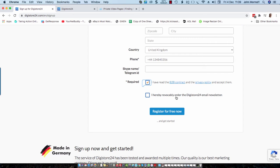So if you don't like the email coming on a regular basis, you will be able to stop it again, because it does say it's revocably. Don't normally see that word in these boxes, but it doesn't say irrevocably, it says revocably, so you can cancel it at any time.